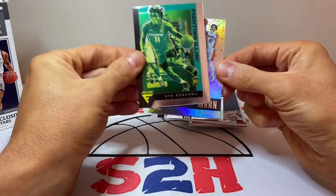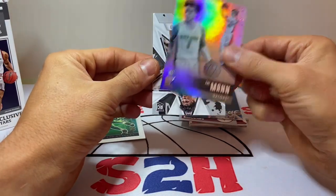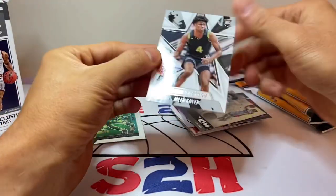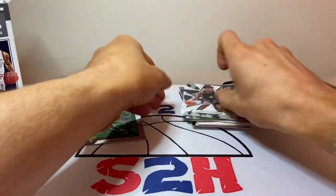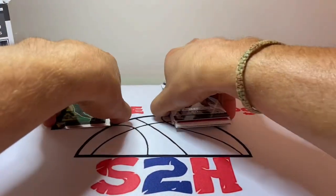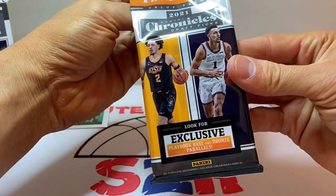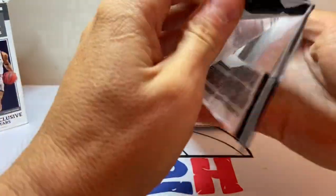Seems to be a popular guy in the product here. Nice little Flux IO. Trey Mann. And Jalen Green. All right, let's get to the cellos. We got 15, what is it, 15 cards? Yep, 15 cards per pack with the cellos.